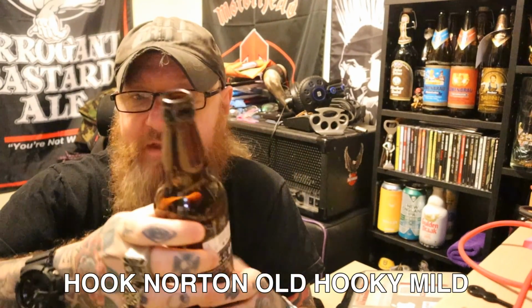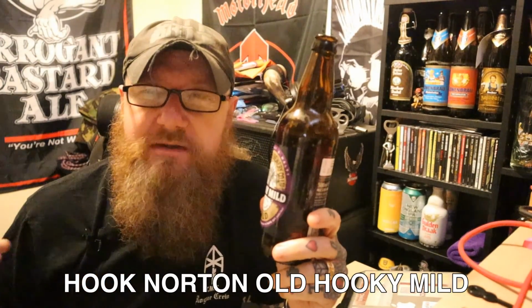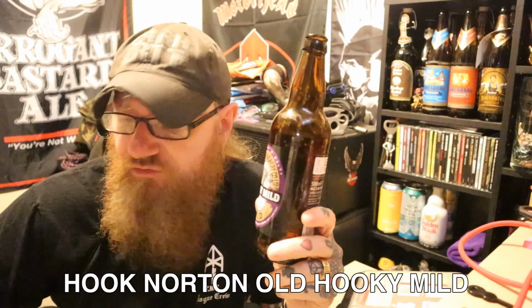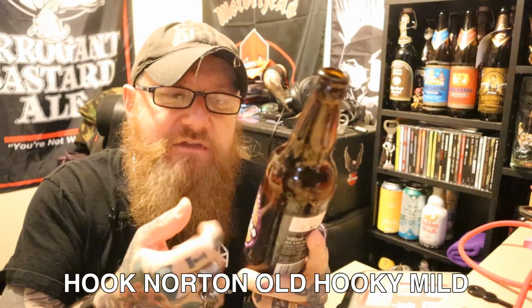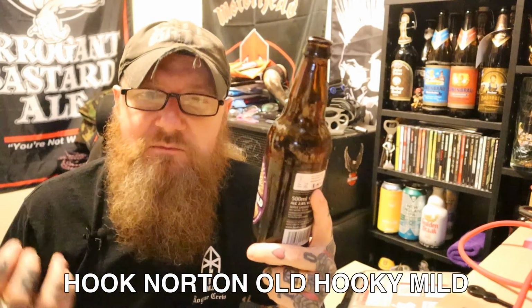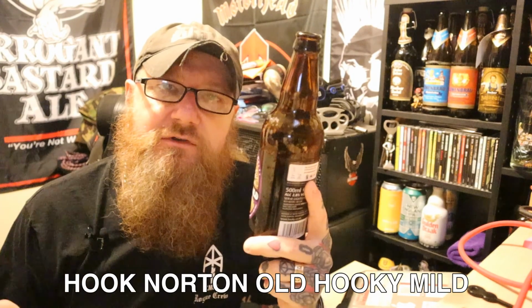The Thwaites, for me, was really good. That had a lovely flavour to it. And I think that was 3 point something. It was slightly stronger than this. But the flavour on it was really nice. It had a lovely nutty flavour. This has got subtle licorice on it as well, but it's more about the malt. But everything on this is subdued.